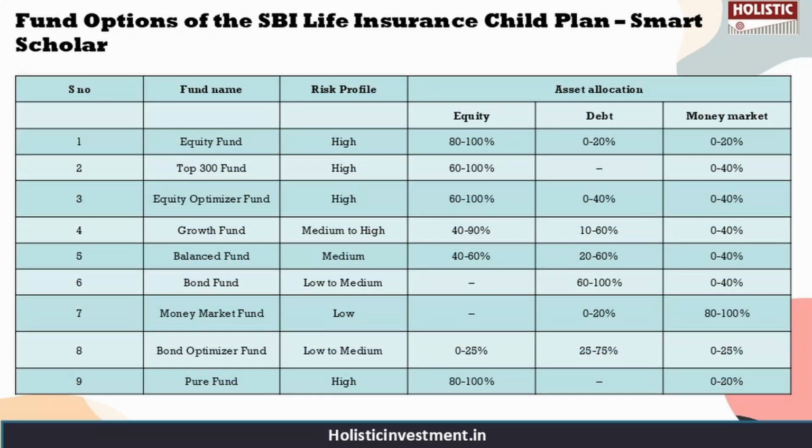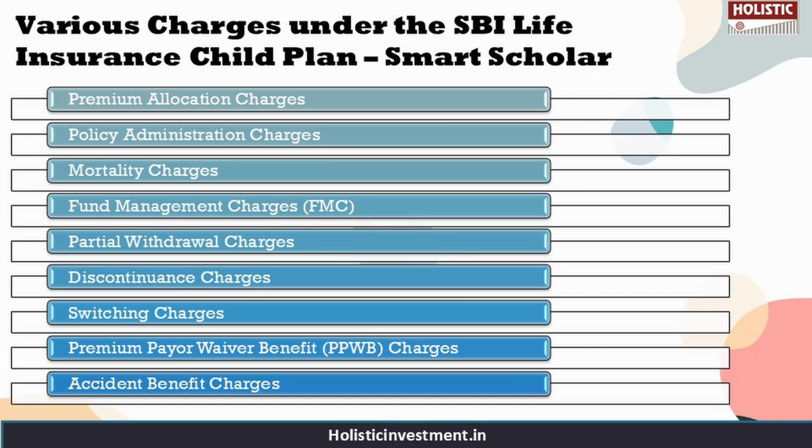And as I have already mentioned, there are 9 fund options, which in this tabular column we have presented on the screen before you. We have categorized all these fund options based on the percentage of allocation each fund option has to asset classes like equity, debt, money market, and also based on the risk profile each fund option has. And as this is a ULIP policy, there are various charges as well which we have to pay as an investor. These charges are presented on the screen before you for your easy reference, which you can pause and see.